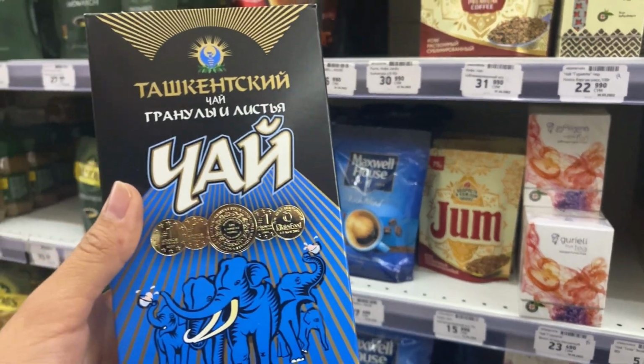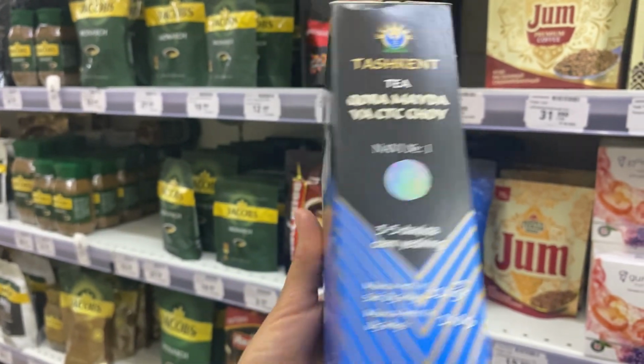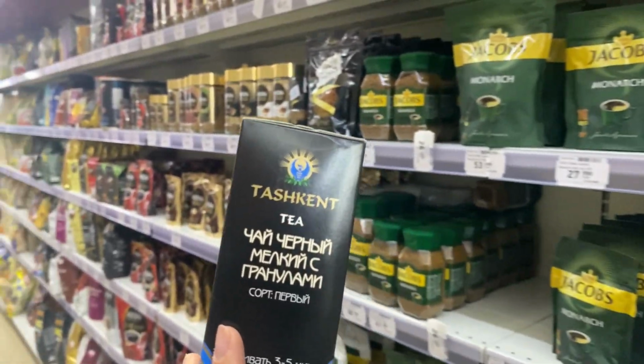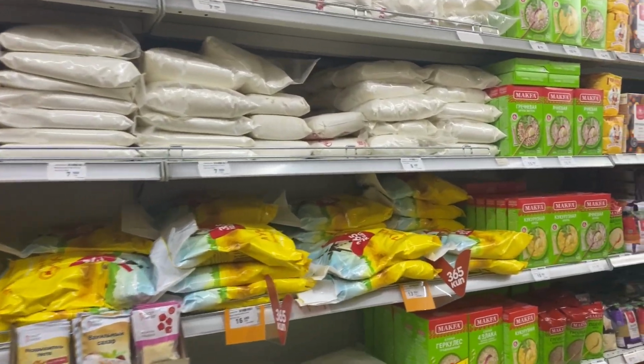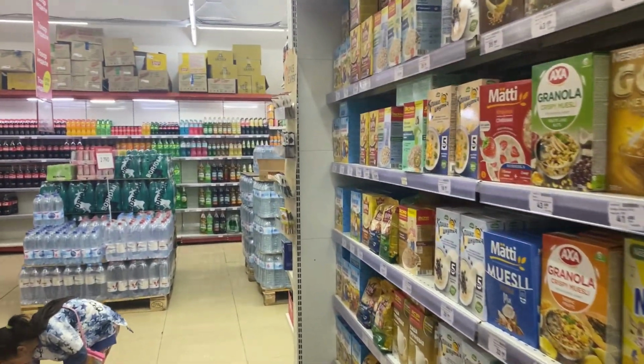But before we buy it, is it black tea or green tea? I don't know. Ah, black tea. Okay. Oh, you have already drunk this one? Okay.